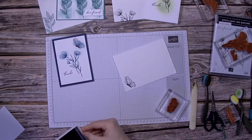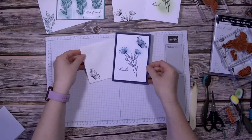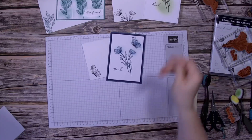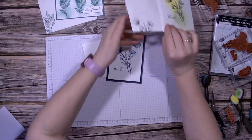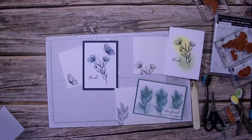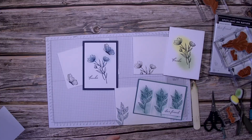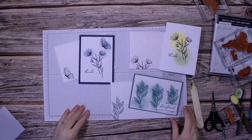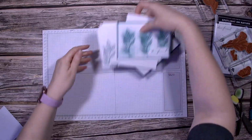There we go. Again, another simple card. Simple and easy, quick. I mean, it's taken me 20 minutes to make the three cards. Granted, I have had prep. I've already prepped them. But you can see how easy it is to create a beautiful card just with very, very limited products. So another card. So let's move them.